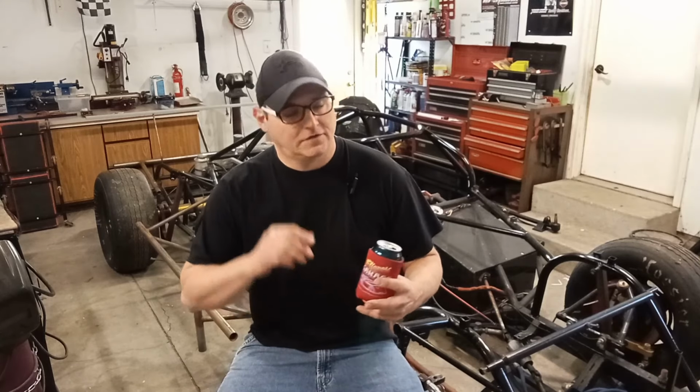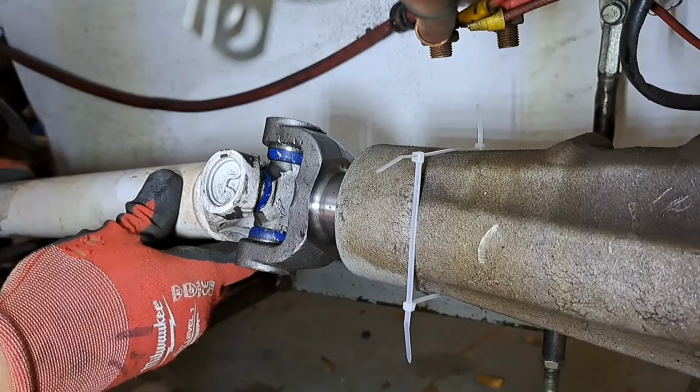Couple of reasons I took it to them. One, if you remember from the last episode, there was quite a bit of play in the tail shaft housing where the drive shaft went in. Clunk, clunk, clunk, clunk. Not good.